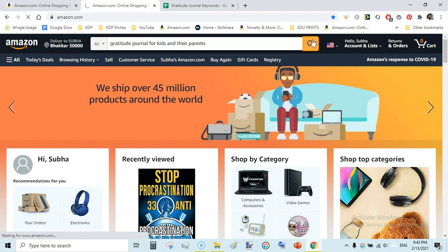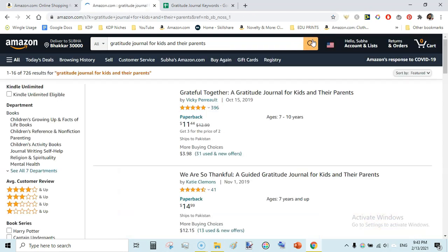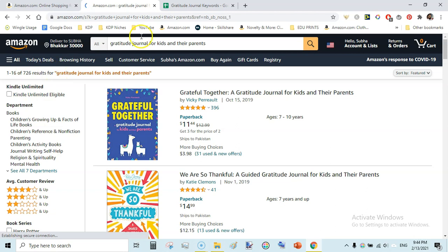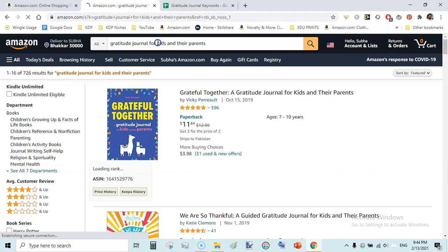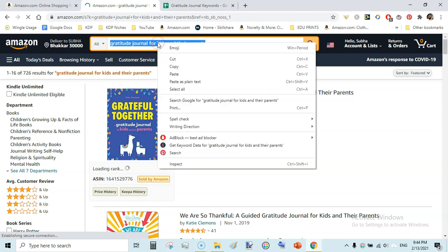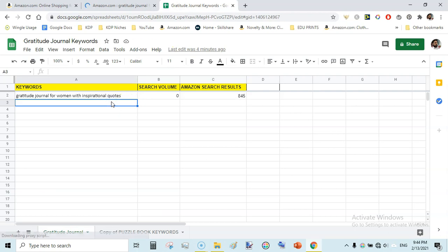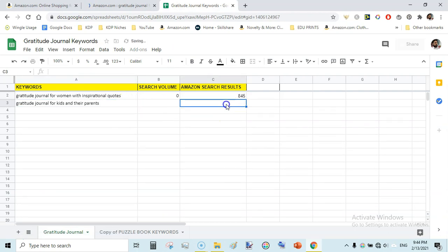So let's have a look at the competition. The competition is again low. Gratitude journal for kids and their parents comes with 726 results only. So we'll just copy this and paste here and note down the search results.